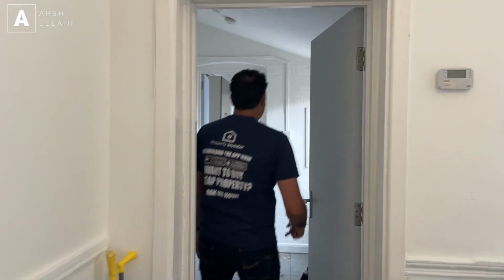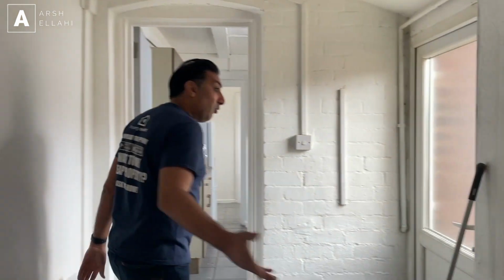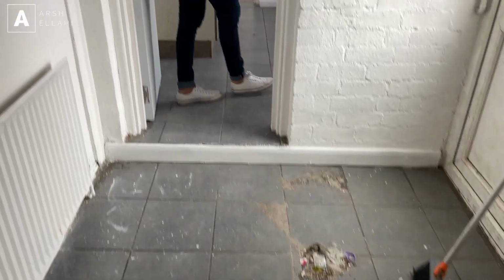Now, we're going into a bit of no man's land here because this is kind of like an alleyway. This is an entrance for the alleyway, so we've got a door there. That entrance goes in between 2 different houses, which is quite strange, but we'll work with it. We're going to put some vinyl down on these floors here because you can see they're a little bit dirty, a little bit grubby, but we're going to make the best of it.